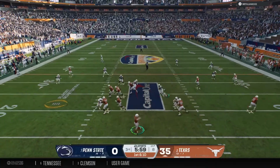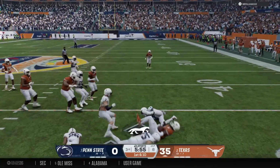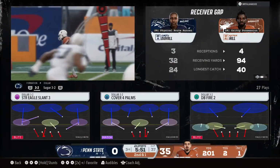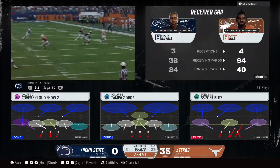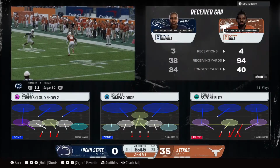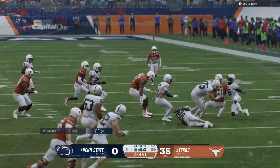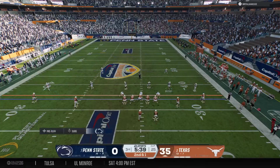To throw, it's Singh. Goes to his right side there for the completion. He picks up 9, so just short of the first down, 2nd and 1. This is an example of a quarterback and his offense just taking what the defense gives you. Not a huge play, but positive yards. The defense wants to give that throw to you. You take it, get the ball to your receiver, stay ahead of the sticks.